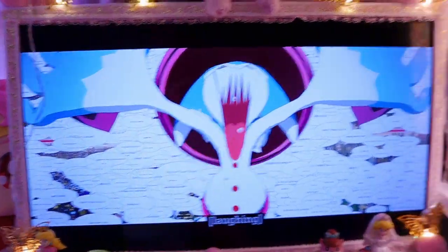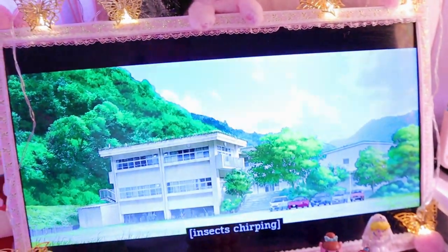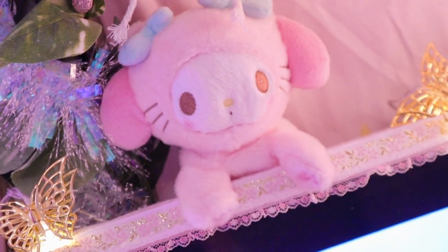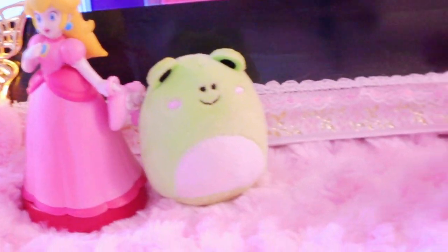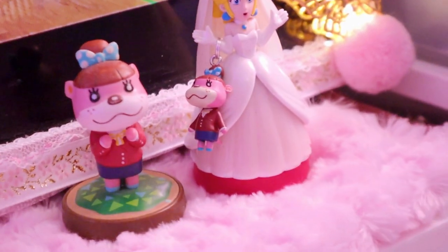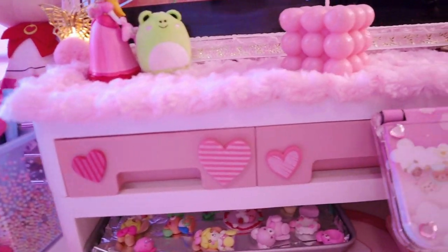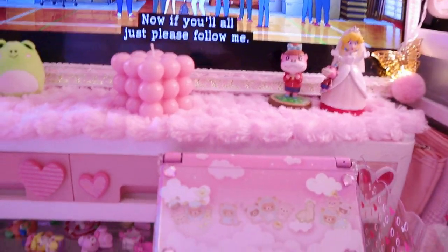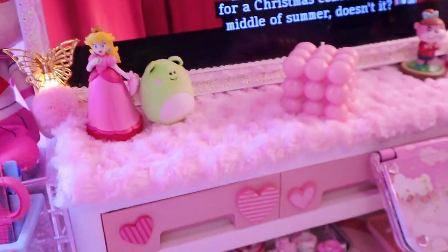So this is my TV. It is just a Roku TV. And this is what I play my Nintendo Switch on. And I have a little buddy up here keeping me company. So in front of my TV, I have Princess Peach, a little Squishmallow frog, a candle, Lottie, another Princess Peach, and another Lottie. And then this little container that my TV is sitting on is actually supposed to be for a laptop, but that's okay. I use it for my TV and it works.